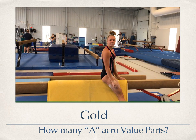Okay, we are only seeing one. We do not award an A value part for the handstand and an A value part for the forward roll. So this is all just one A value part. I'm sorry, B value part, forgive me.